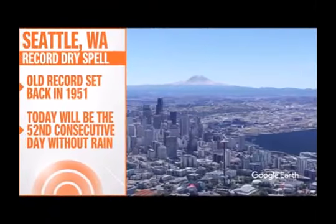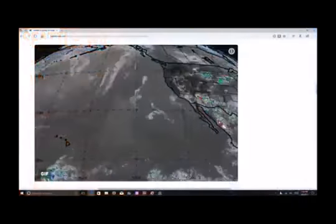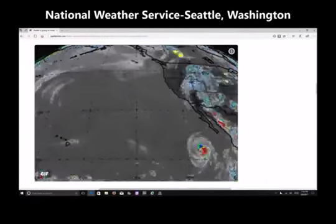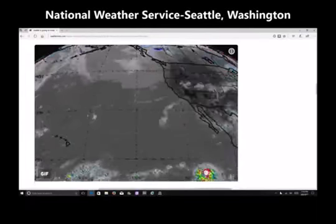Especially concerning is the news that Seattle has had 52 consecutive days without rain, setting an all-time record dating back to 1951. Here's a look at the past month of satellite images. As you can see, not much is happening over Washington State.